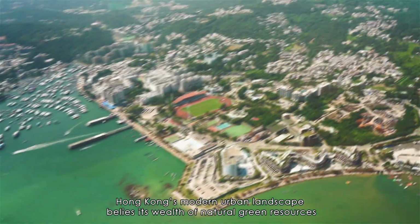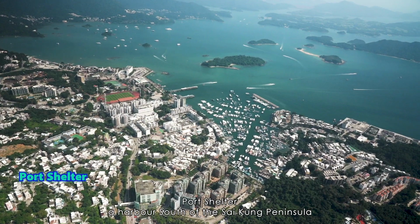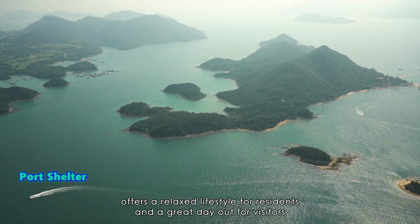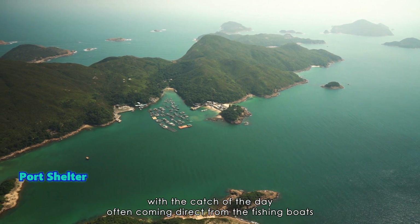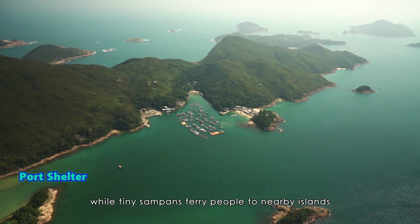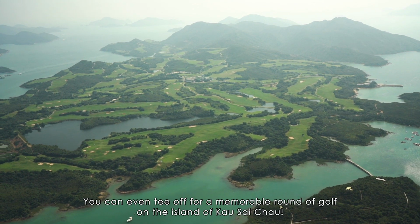Hong Kong's modern urban landscape belies its wealth of natural green resources. Port Shelter, a harbour south of the Sai Kung Peninsula, offers a relaxed lifestyle for residents and a great day out for visitors. It's also known for seafood restaurants, with the catch of the day often coming direct from the fishing boats, while tiny sampans ferry people to nearby islands. You can even tee off for a memorable round of golf on the island of Kau Sai Chau.